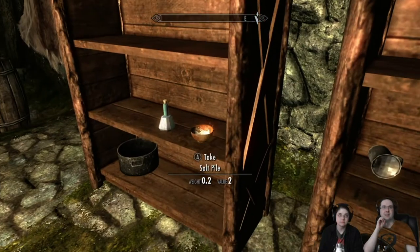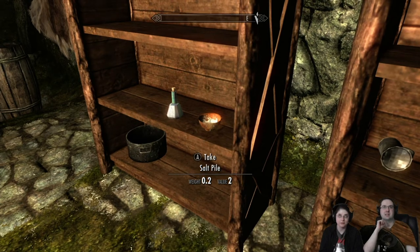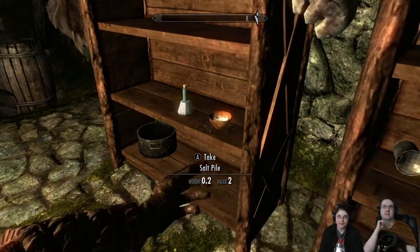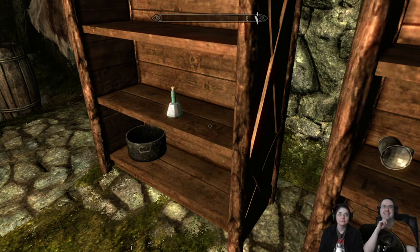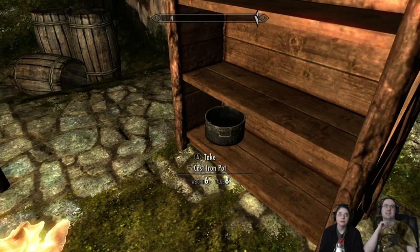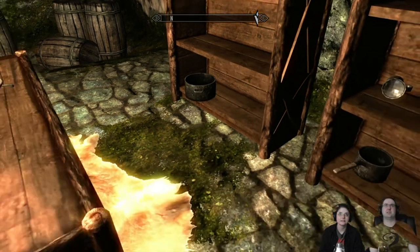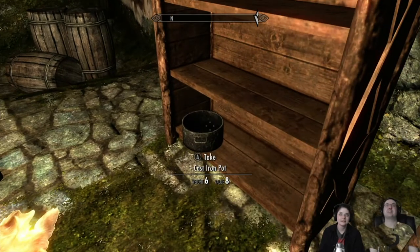You might have to get closer. Oh, salt. Salt's valuable. Oh, I hit X again. I am still playing PlayStation. Ocean. Ooh, cast iron pot. A pot to shit in. Did you just shit in that pot? I just looked up and I saw something drop into it.